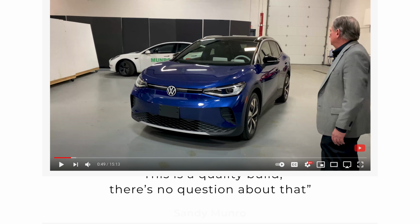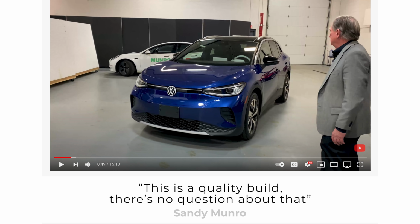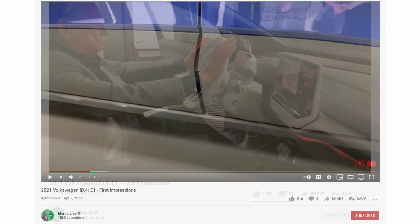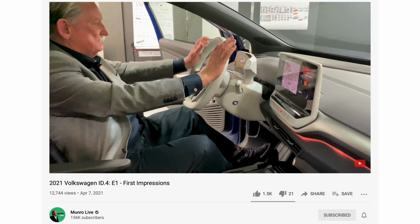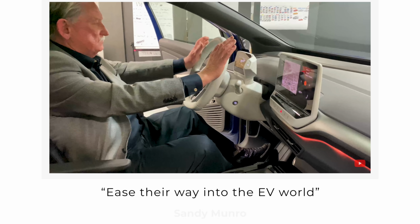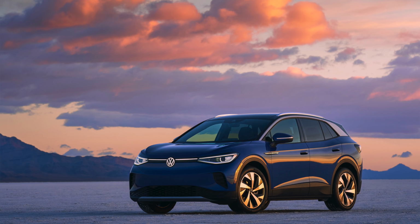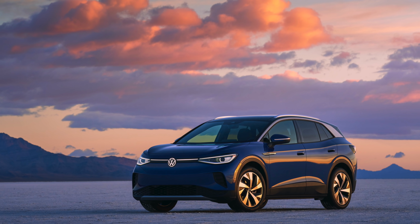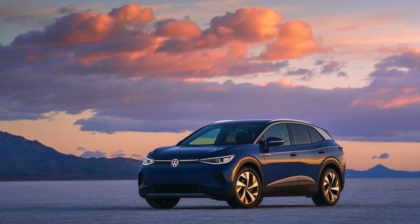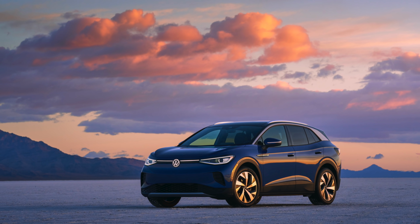But Munro said, quote, "This is a quality build, there's no question about that," end quote. Said that the gaps look quite good. He didn't measure them. There was one big one that they pointed out in the door panel, but other than that, he thought it was really good. He did sit in the car for a couple minutes, and his first thought there was that it's kind of a car that would allow people to, quote, ease their way into the EV world, end quote. So that kind of calls to mind the common refrain of Tesla bulls that these other EVs are really great to introduce people to electric vehicles and kind of act as a gateway drug to then eventually purchasing a Tesla.